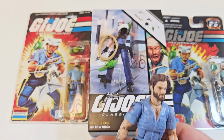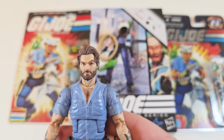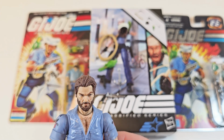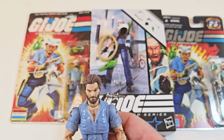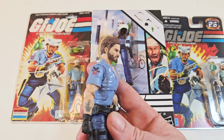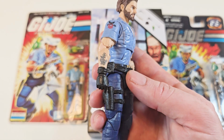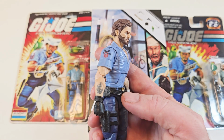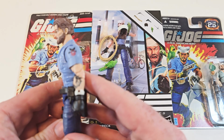Now let's take a closer look at our guy. Of course you can see they did a pretty good job with the head sculpt, even for a figure who came out in 2023. I really like the fact that he has some hair on his chest, which makes it interesting. We have some different tattoos. Compared to the original one here, let's see if we can zoom in. We have the logo of the Navy over here. I guess they might have changed it a bit due to copyright. But we have one over here and over here.